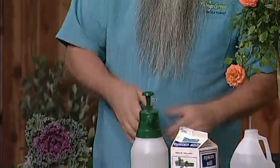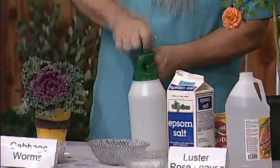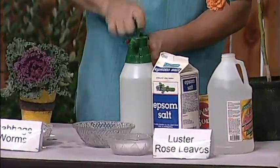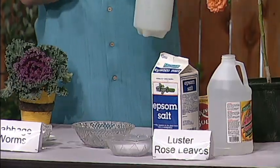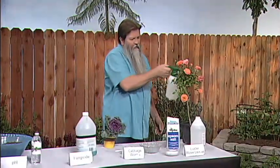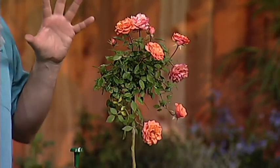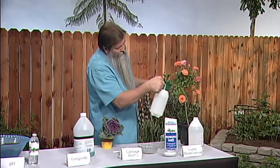Okay, now that we have it all mixed up, we're gonna assume that this works, because you never know around here, do you? And then we're gonna spray it on our plants, just like this, on our leaves. You let it dry, and you're going to be amazed at how shiny and beautiful they're going to be. So that's one thing you can do.